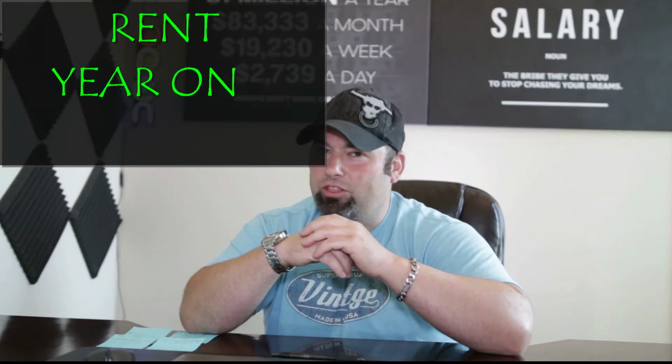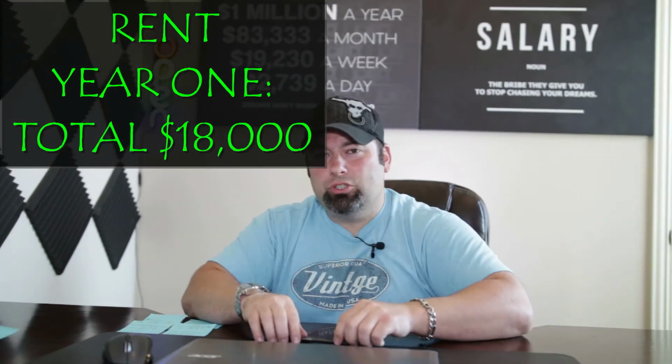Now, we're gonna assume they're both $150,000 houses, the one that you own and the one that you rent, to keep them comparable. If you're renting it, an investor typically likes to see 1% per month. So that house may very well rent for $1,500 a month. So for the first year of renting, this amount will come out to $18,000. This does not include your deposit because you'll be getting that back, assuming your dog doesn't tear the place up. Owning the property, these numbers can vary greatly depending on where you live in the country.